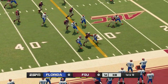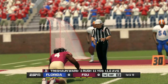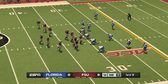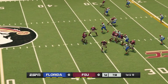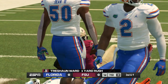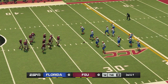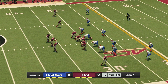And he has it on the corner. And he's shoved out of bounds at about the 31. Handed off. He fights forward to about the 30. That's a gain of one on the play. That brings up second and 9. Second and 9. Ball on the 30-yard line. 51, Mike. Mike 51.